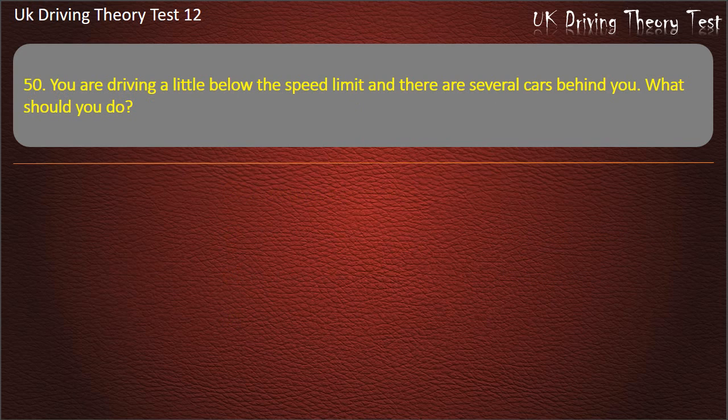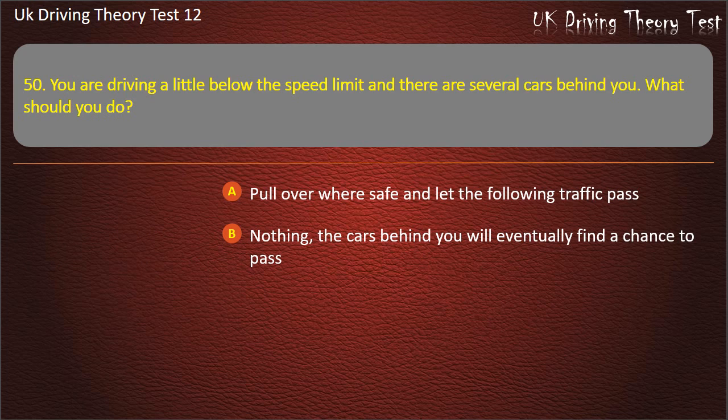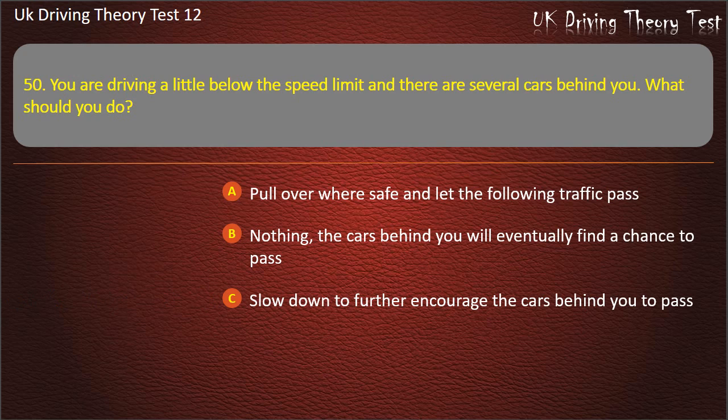Question 50. You are driving a little below the speed limit and there are several cars behind you. What should you do? Pull over where safe and let the following traffic pass. Nothing. The cars behind you will eventually find a chance to pass. Slow down to further encourage the cars behind you to pass. Any of the above. Answer. Pull over where safe and let the following traffic pass.